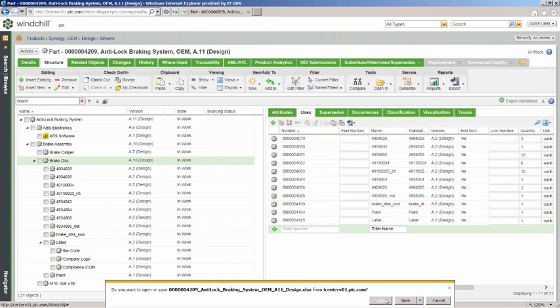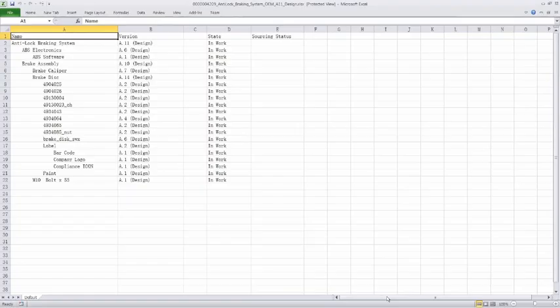And then we can simply open it here, and the columns that we have in our current bill of material are what's going to generate the columns within our Excel. So if we were to change the columns within that bill that we were looking at before, those would be the columns that we have within our exporter from this point.